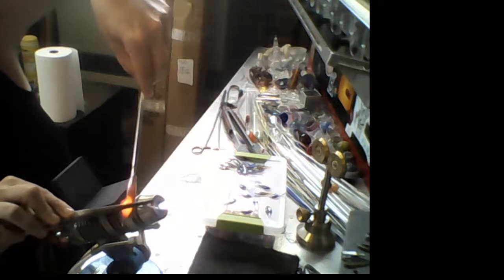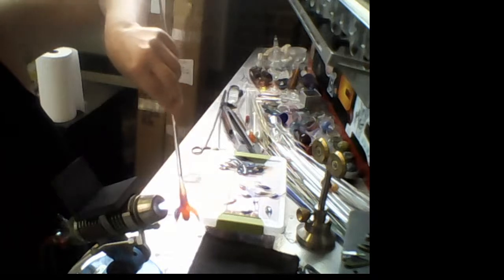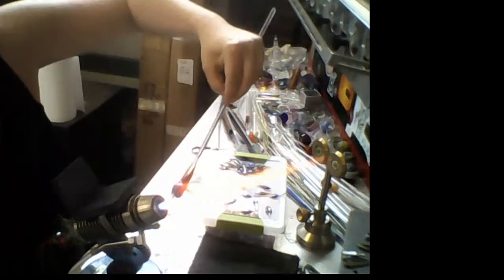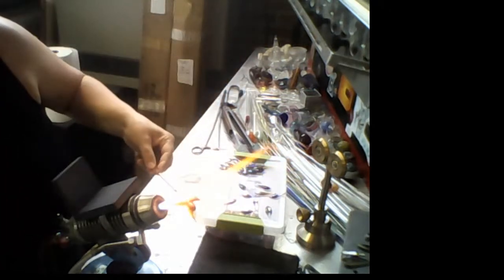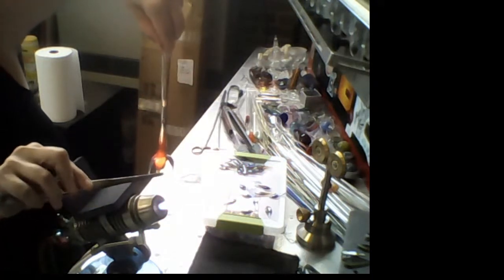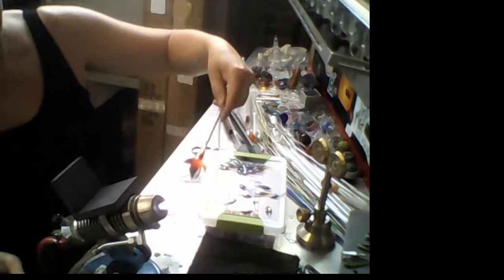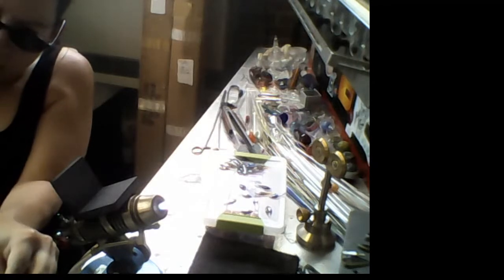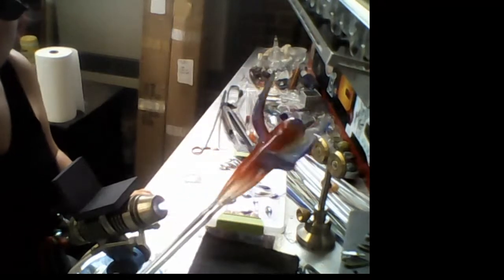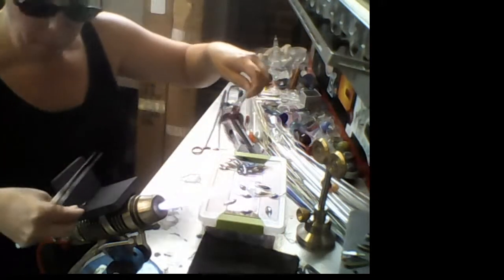Using gravity and my tweezers to help shape things along. Or that third petal. There we go. Okay. So you can see I've pulled the petals a little bit closer. And now I will add on the next row.